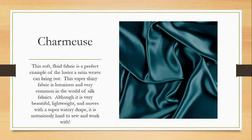However, its shiny face and its want to just bounce and move makes it just so hard to sew with. Everyone wants to make everything out of charmeuse because it's so beautiful, it looks so gorgeous, it moves so beautifully, until they actually try to sew something with it. And it is an absolute nightmare to sew with.